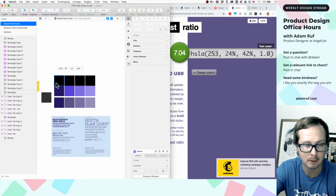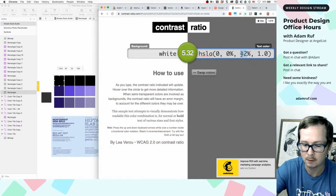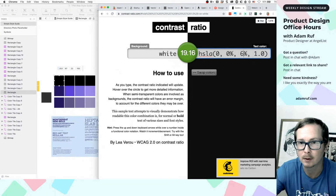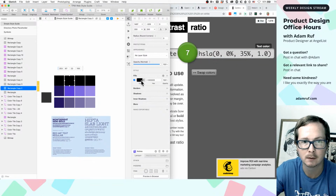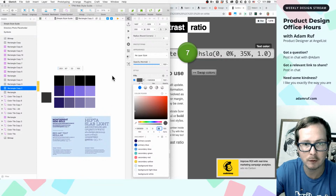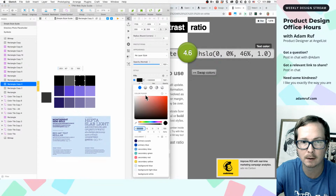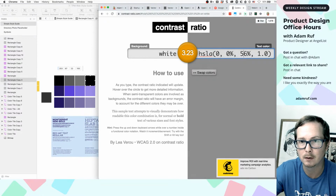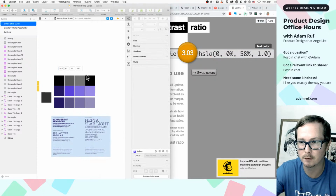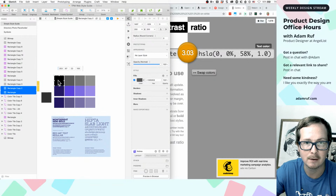And then if we just have 0, 0, 0, that's super high contrast, right? And we can increase lightness. When we get to 7, 35, which equals 59, 59, 59. And then 4.5, it's like 46 is the closest I can get. And then 3, I think 58 is going to be the closest. Cool, so 9, 7, 5, 0.